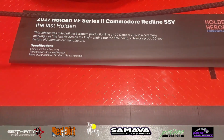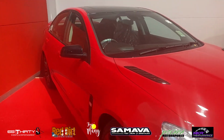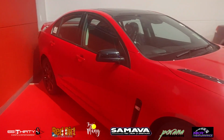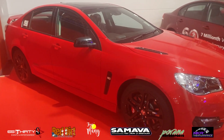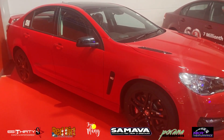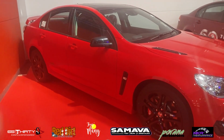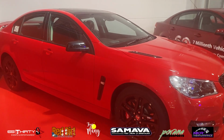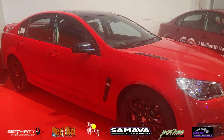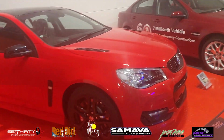VF Series 2 Commodore Redline SSV 6-speed manual. Do you reckon they'd mind if I took it? Although there's a couple of other cars in here that I'm pretty sure I'd take in front of it, but I'm still not going to say no. Still got the sticker on the back window, so obviously the car and the plastic on the seats, everything. She probably hasn't got very many kilometres on it at all, I'd say.